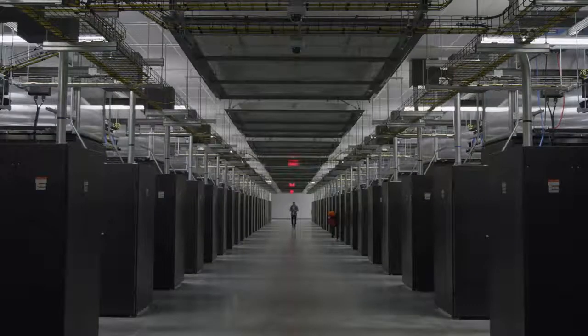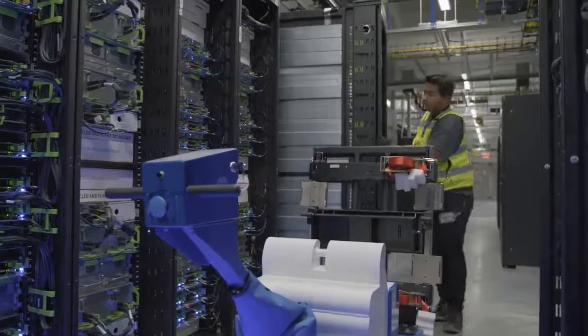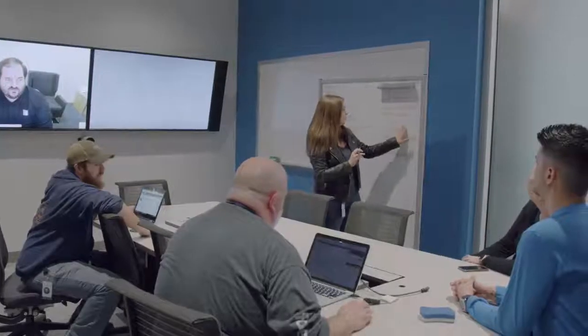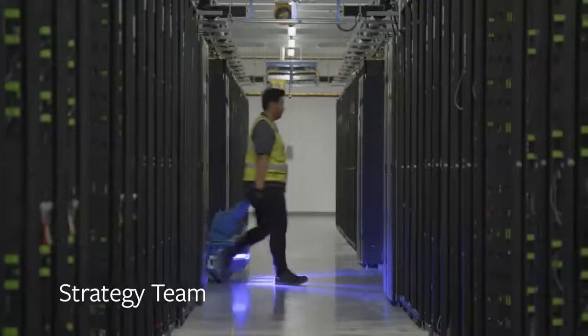Every data center is filled with two things. One, a lot of equipment. The other is that it's filled with some cool people. There are so many people on site doing so many different jobs, and they all work together seamlessly to put together something that is just so much bigger than the sum of its parts.